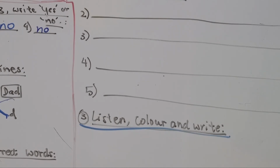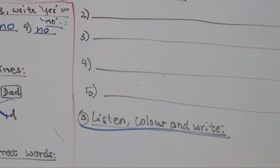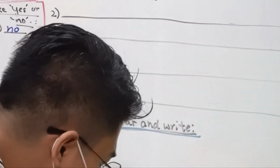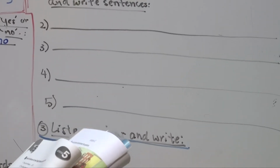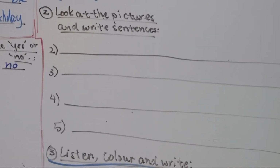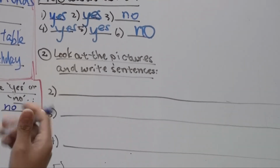Alright, okay, so now let's check our answers, alright? So what can we see in picture A and in picture B? What are the differences that we can find? Alright, so let's write the answers down now, okay? So in picture A, a boy has dropped the paint. In picture B, he's picked it up, right? So what else can we find, right? You can say about the number of pictures.